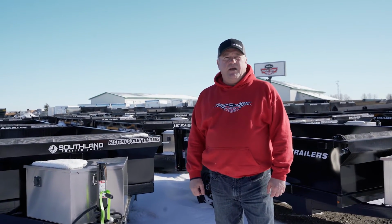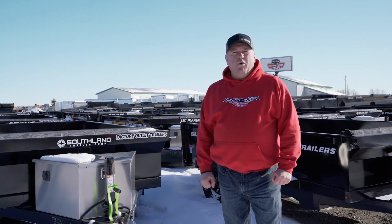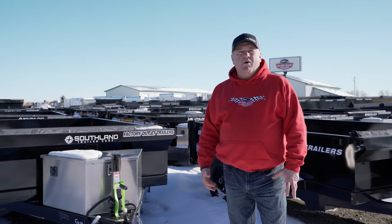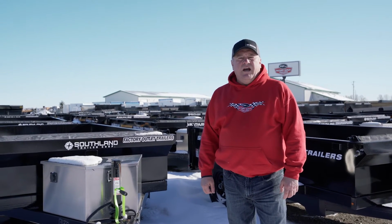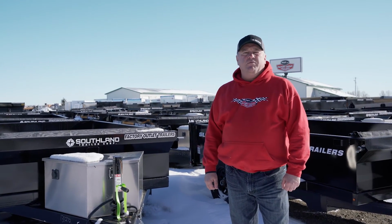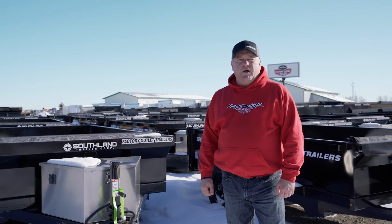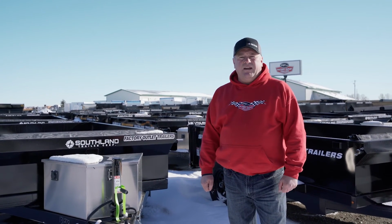We've got the little baby dump trailers, the small ones here, single axle. Then we've got tandem axle, little small ones. Then we go up to the 7x14 and then the 7x16. We've even got dump trailers with gooseneck for really heavy material. We have got a lot of dump trailers in stock with outstanding prices.